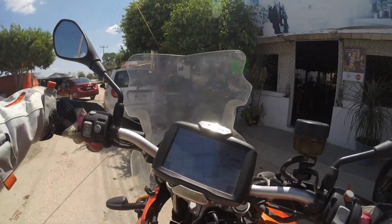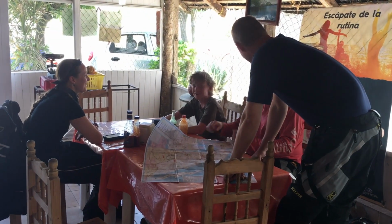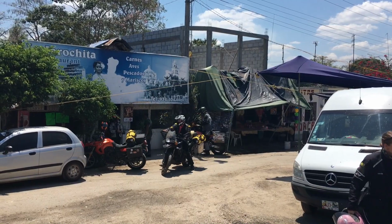We backtracked 10 minutes to the village of Cartel, and after having some weird ham and cheese quesadillas, we pulled out the maps and discussed the pros and cons of visiting Copper Canyon. We parted ways with Katie and Craig and headed towards Mexico City.